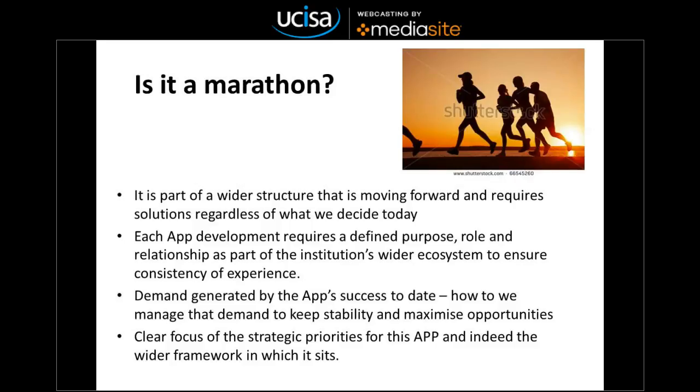It's not a marathon. Well, sometimes with traditional developers, who I did have a couple in the team, they would be saying, this is not a sprint, it's like a marathon. I think your comment was it's more of a decathlon. Yeah. So we're part of a wider structure, and it's only getting bigger. We're very aware that once you have a successful product, it creates demand for even more. So we have other services.